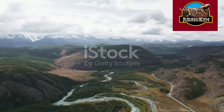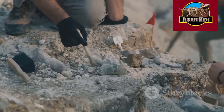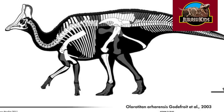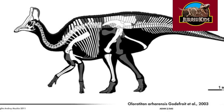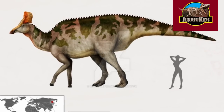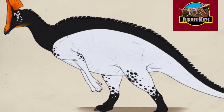In the vast expanse of Russia's Far East, a team of paleontologists embarked on an expedition that would unveil a remarkable discovery. They uncovered a nearly complete dinosaur skeleton, a new species named Olorotitan. Measuring 39 feet, it was a true behemoth. Its discovery excited the scientific community, offering a clearer picture of dinosaur anatomy and lifestyle.